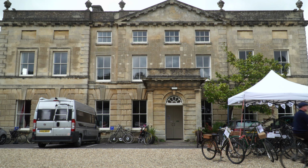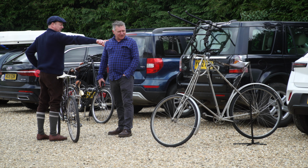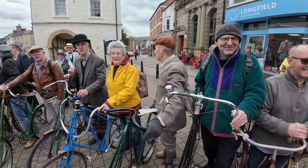So today we're in Kingsale House in Dursley in Gloucestershire, the home of the Pedersen bicycle, and members of the Veteran Cycle Club have met to celebrate this machine and share it with the local residents. Enthusiasts like us like to spend lots of time looking at bicycles and talking about them. Good morning all from Dursley.